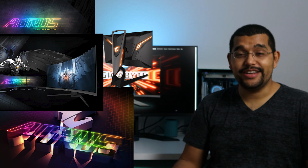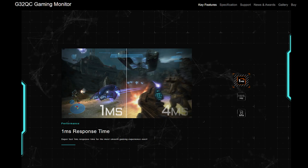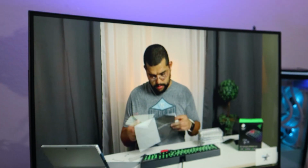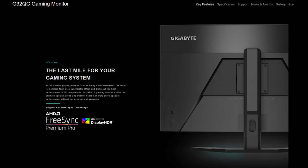I do believe that this is Gigabyte's first take on lower priced monitors. They do have the Aorus brand, which is their higher end gamer models, but let's see what the G32QC provides. It's a 1440p or 2K 32-inch VA panel with a 1500R curve. It's boasting a 1 millisecond response time and 165 refresh rate. It has 8-bit color, 94% of DCI P3. It has flicker-free technology that prevents eye strain and fatigue, low blue light, HDR, AMD FreeSync Premium Pro, as well as being G-Sync certified.